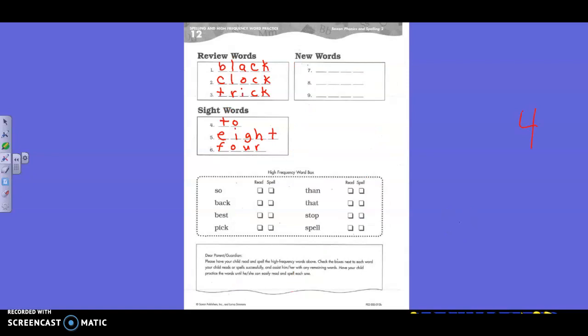Number 7. Write the word that. Number 8. Write the word then. And number 9 is the word bath, like you're going to take a bath. Those of you watching the video, you can do your 3 new words and spell them correctly. You may pause if you need more time.